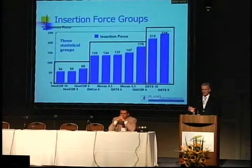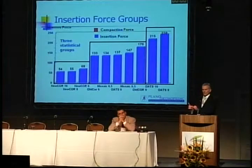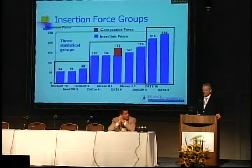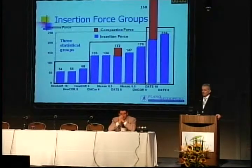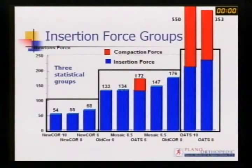Now, in the oats system, the technique calls for something called compaction. What they want you to do is take a graft that is 2 millimeters longer than your recipient site, push it in, and compact it. And if you do that compaction technique, then that increases the 6 millimeter, the 10 millimeter, and the 8 millimeter impaction forces significantly.